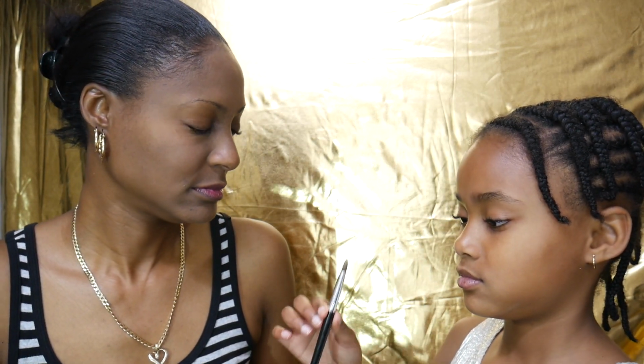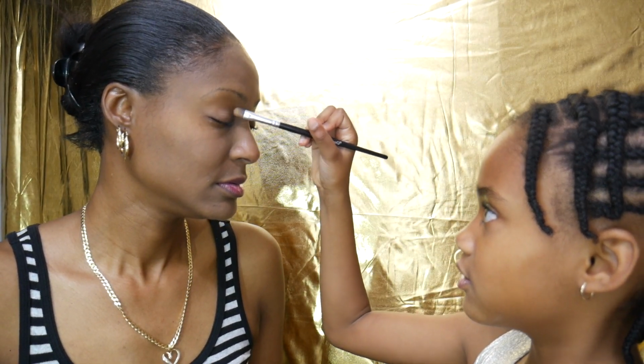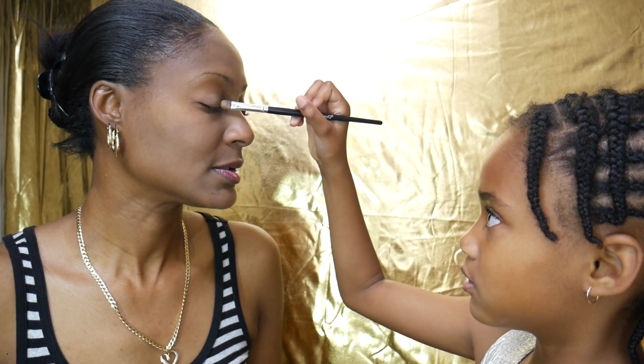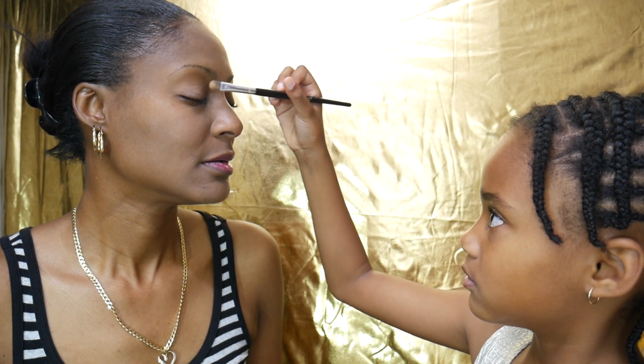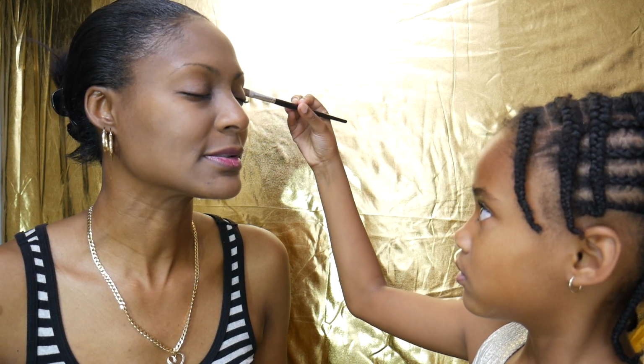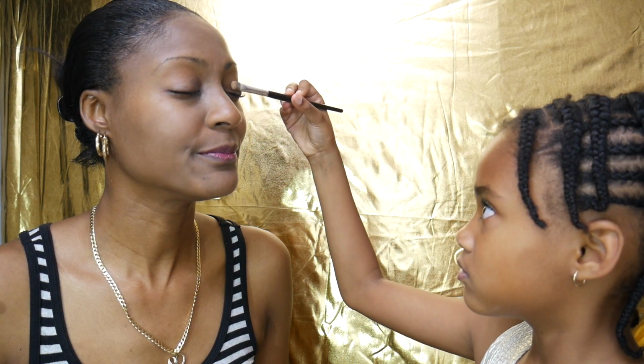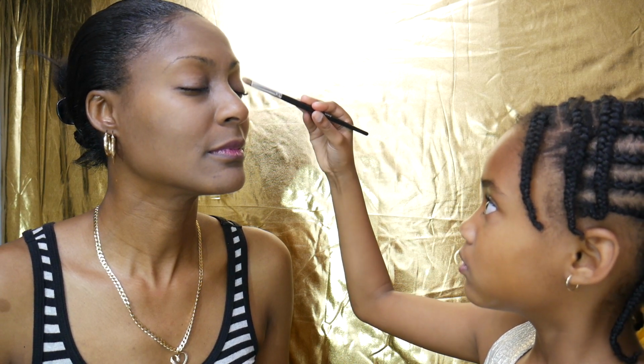Okay, so now after we've done that, let's put a little bit on my eyelids. Close your eyes. Kind of tap it on there. Okay, and what about the other one? And we're just using some leftover product from when we put it on before. Okay, so now we're gonna use the beauty blender again. Yep, again. And you're gonna tap my eyes.